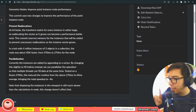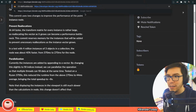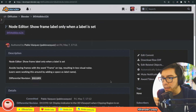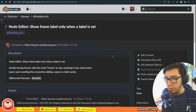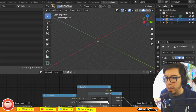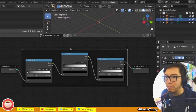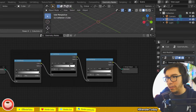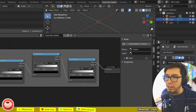There is one change on the user interface side of things, but it's connected to the node editor. Have you ever noticed that when you add a frame with Ctrl J in the node editor, for example, if I want to add a bunch of nodes to a frame, you do Ctrl J. By default, the frame node will be called Frame. It will show the label Frame here, which I found very annoying because I had a bunch of frames everywhere, when sometimes all I wanted was just the color. So based on some feedback, the label will now disappear unless you have a label. If you have one, you actually see it, otherwise you don't.